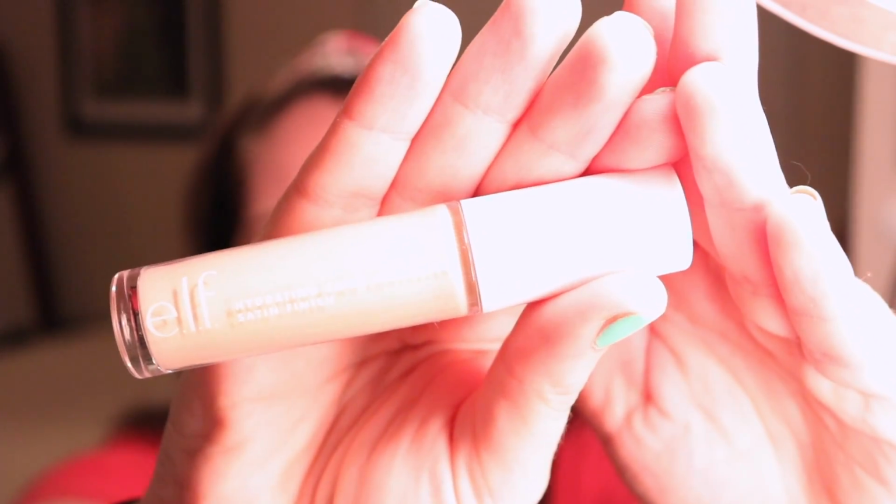We are now going to move on to concealer. So I have been testing out the e.l.f. Hydrating Camo Concealer, and this has been going pretty well. I actually like this product. It's very similar to the Tarte Shape Tape, but at a fraction of the price, which I think is really nice. And a little bit goes a long way, so I wouldn't overdo it. I do like to cover up some of my red spots and stuff like that.